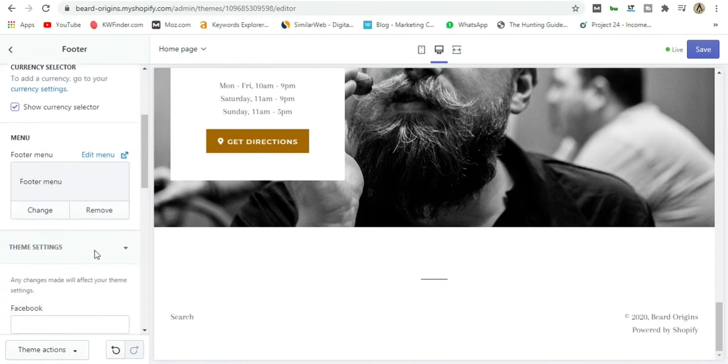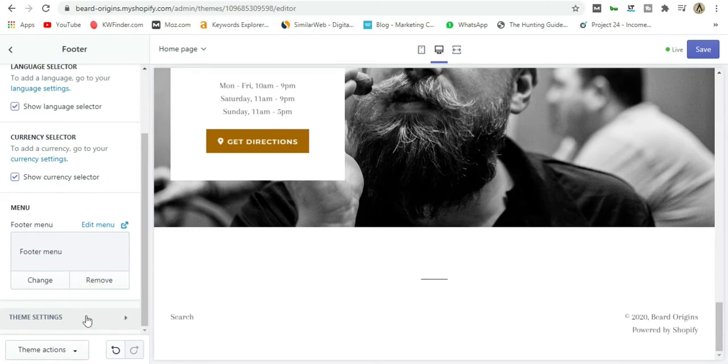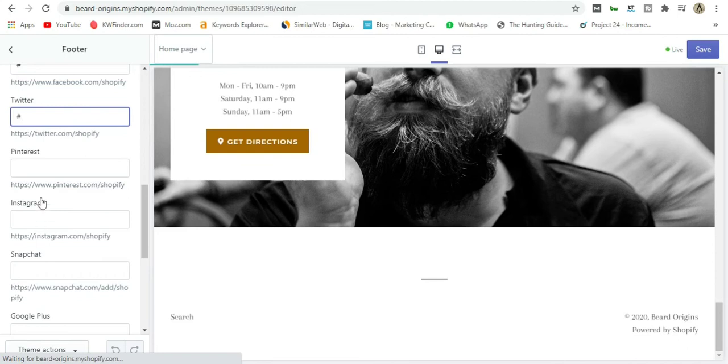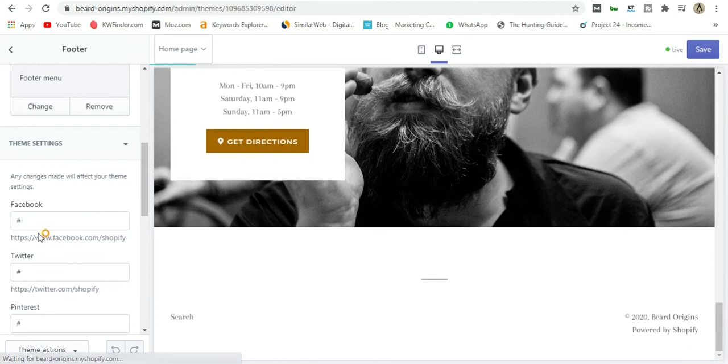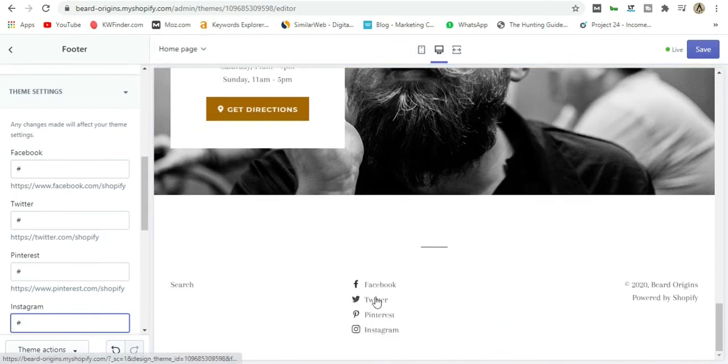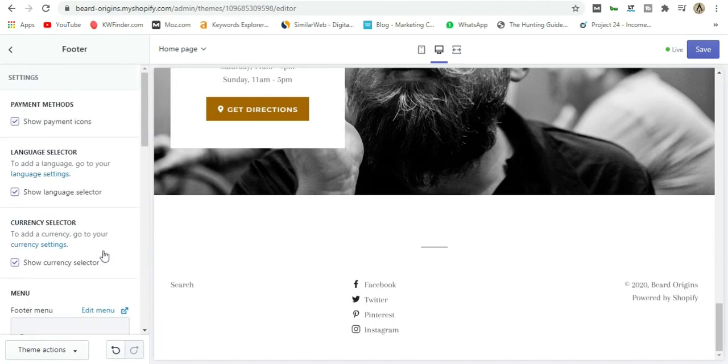This footer area is great if you want to add social share or social following icons. I'm just going to add these dummy links, just to show you how they work. You're obviously going to add your Facebook page here, your Twitter account name, and all that, and it will actually bring up all the accounts here. So if someone wants to follow you, they can just go ahead and click on one of these, and they can follow your page or your account. It's as easy as that.